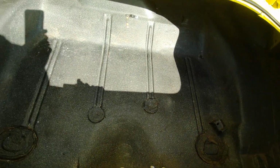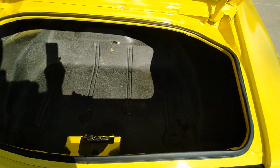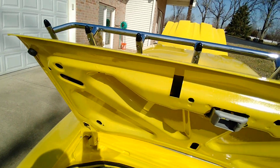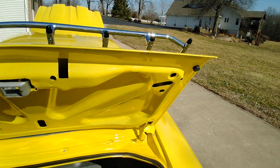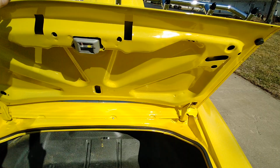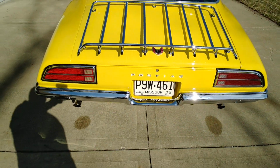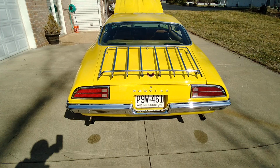Trunk is really nice and clean. Got the correct GM spatter in there, the aqua spatter. Nice trunk lid, no rust. Opens and closes, holds up by itself, none of the sagging stuff. So, just an absolutely beautiful car.